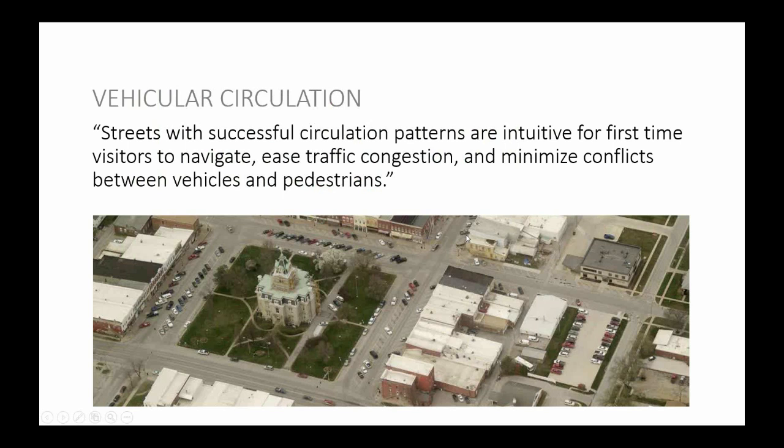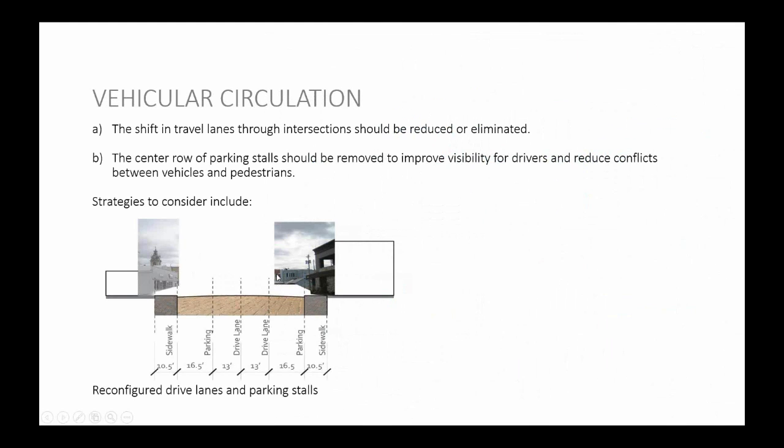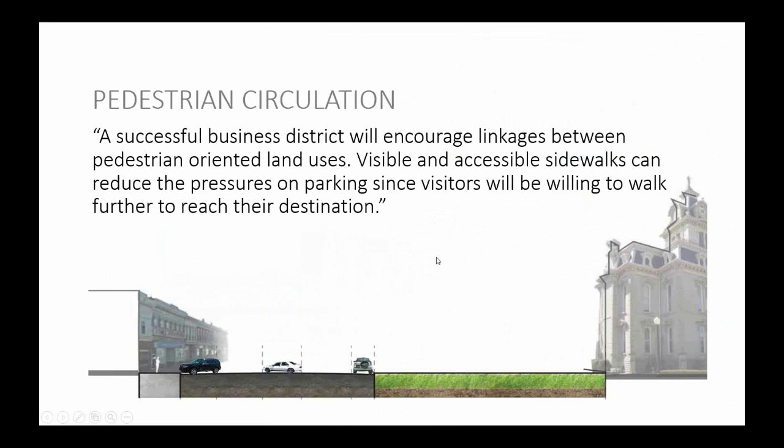We still have to accommodate the needs of vehicles. There's a really odd center aisle parking in Bloomfield. So this is showing how that skews the traffic patterns. So making streets safer for vehicles is important too, and introducing traffic calming measures. So the porous unit paving serves as a traffic calming measure too.